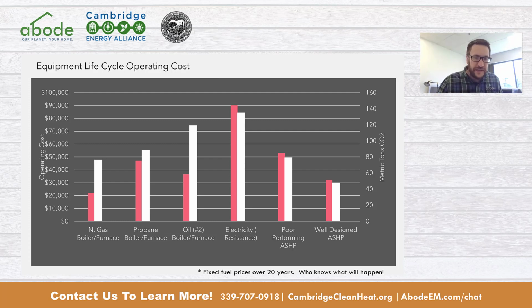This is what I want to focus on, that poor performing air source heat pump, which gets installed all the time, but it's 100% preventable. It's going to cost likely more than home heating oil. It's going to produce nearly as much emissions as home heating oil. There's no carbon benefit of switching over to an air source heat pump today if it's not sized correctly, if you're trying to beat out natural gas. But the well-designed air source heat pump, yes, it does cost a bit more over the lifespan of the system if all the fuel prices are locked into place today, but the emissions are about 40% less.